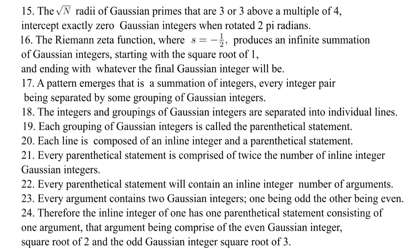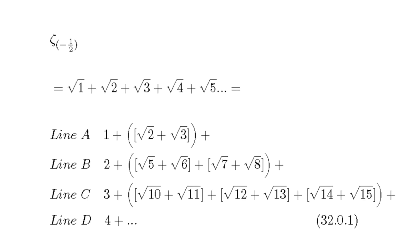The Riemann zeta function, where s equals negative 1/2, produces an infinite summation of Gaussian integers, starting with the square root of 1 and ending with whatever the final Gaussian integer will be. But take a good look at this list of Gaussian integers. We began to notice a very curious pattern.